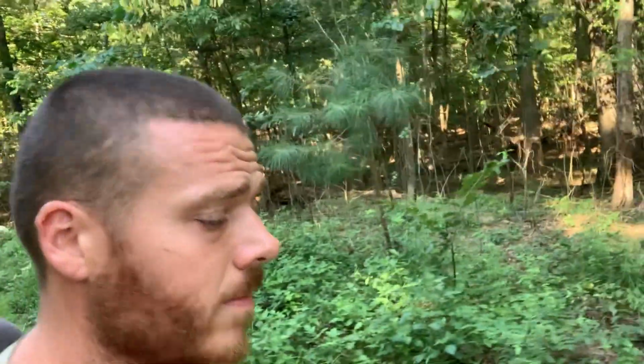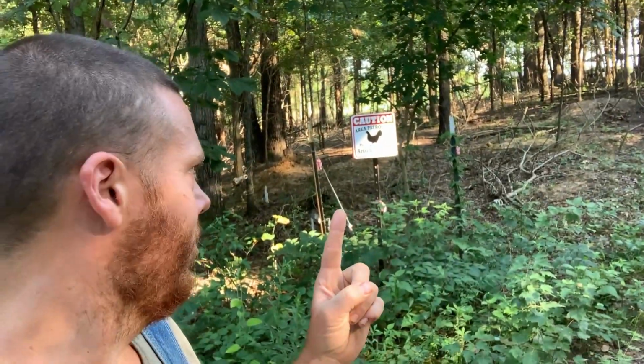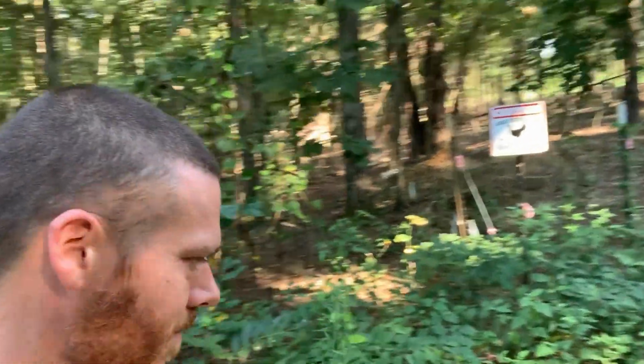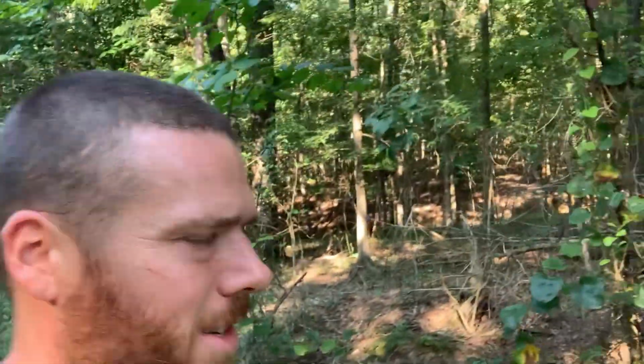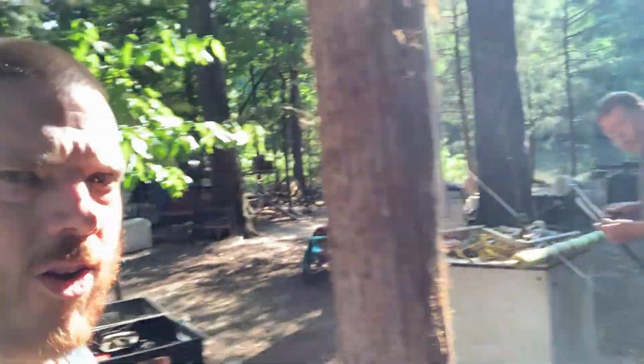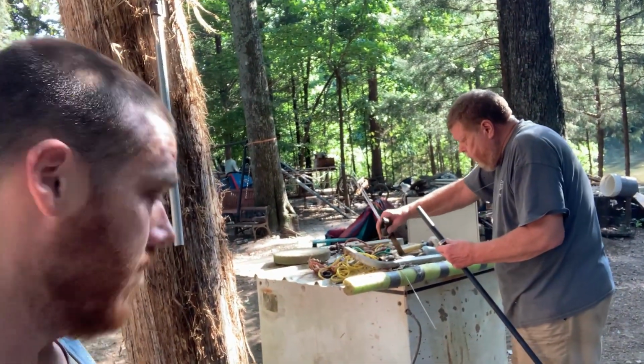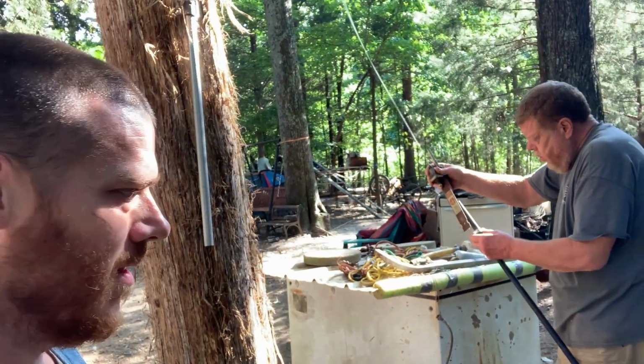You gotta be careful up here at Nana and Papa's because there's a guard chicken. It's patrolled by a guard chicken. You see? Attack chicken. Oh yeah, there you go. You see that? Area patrolled by attack chicken. So Nana's gone right now, but here's Papa. What are you up to, Papa? I'm changing out an antenna. There you go. Antenna.